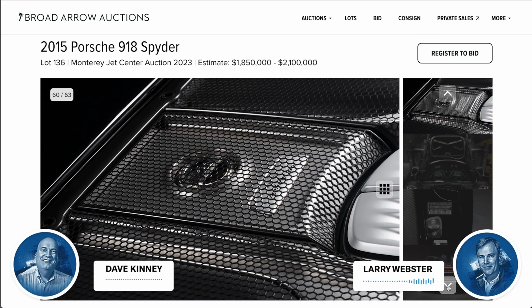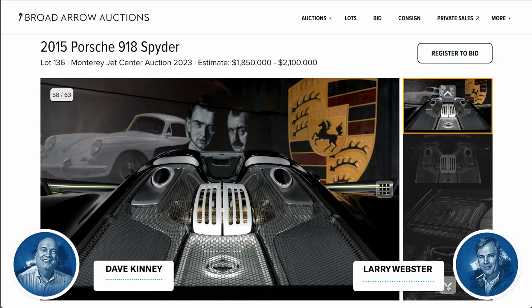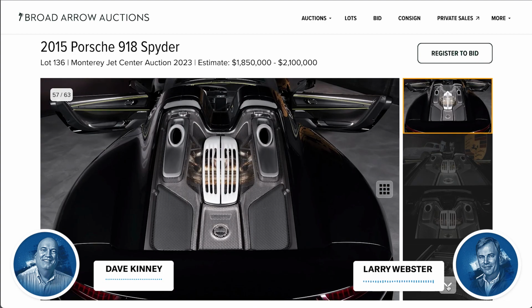I mean, the V8 was a race version of the one they had in the Spider, and it sounded like a Formula One motor. These were crazy fast, easy to drive. We may have talked about these before.